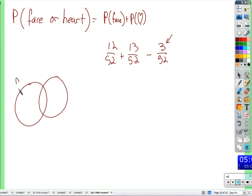Okay. Here we have the face cards. Well, there are definitely 12 face cards, right? Yes. And here we have the hearts, and there are definitely 13 hearts. The thing about it is, there's 10 hearts, right, that are here. We got the 2, we got the 3, 4, 5, 6, 7, 8, 9, 10, ace, okay?